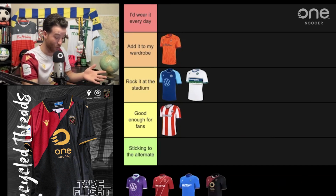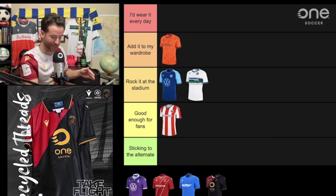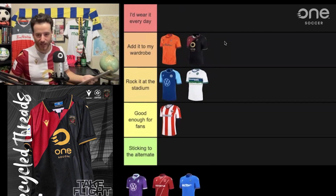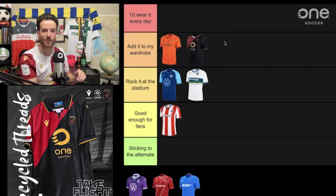And it's well done. I like the One Soccer logo isn't cut off by the red, so it's got a good distinct aspect, separates it really well. And then the gold accents as well. It's a good kit. So I think I'm going to take this one and add it to my wardrobe, especially when it's a black dominant kit. You can wear it out and I like it. I still think I give the edge to Forge, but Valour, that's another formidable effort. Well done.